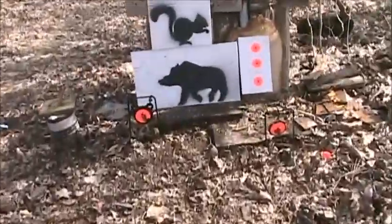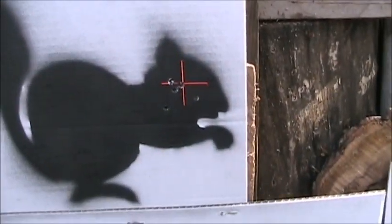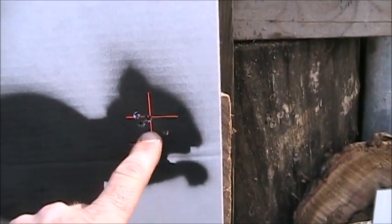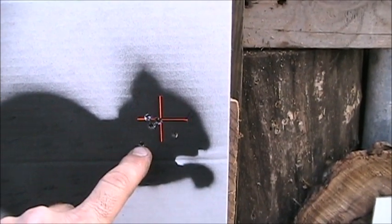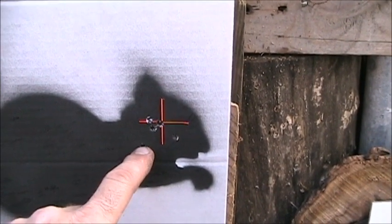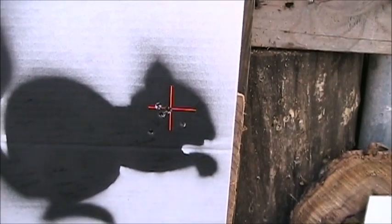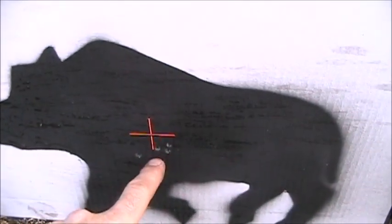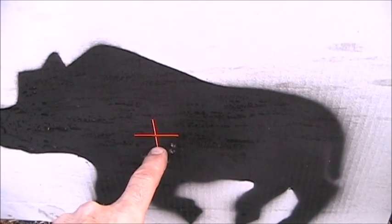Okay. There's five shots at that squirrel's head with that SK flat nose. This one here went a little bit further down and to the left, but that's three shots right there in the brain. Not too bad. And then there's five shots. Went a little bit low at 50 yards right behind the shoulder.